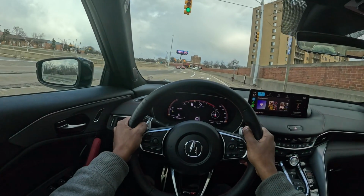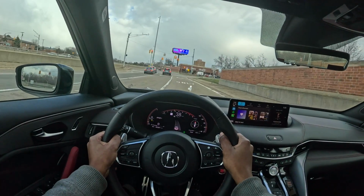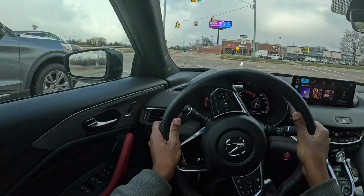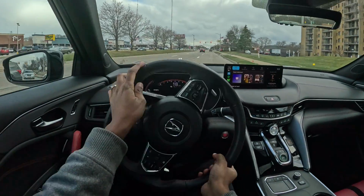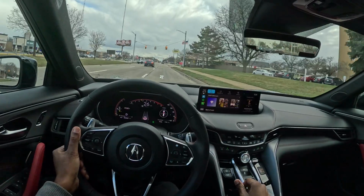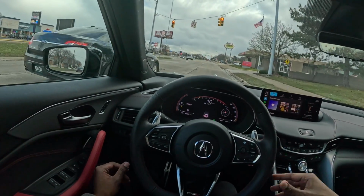See what these brakes are like. Dang. The brakes are strong too. You know you gotta have some big brakes. These brakes just look huge on here. They got stopping power. Had a little bit of a skid, a little bit of sliding, but the ground is wet and it is around freezing.